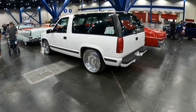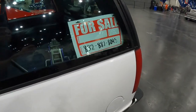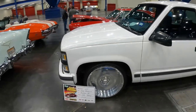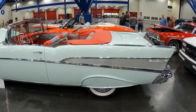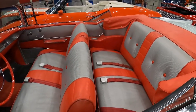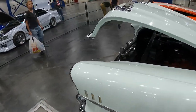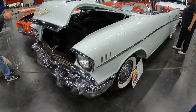Speaking of two-door Tahoes, another one. Interior looks pretty original in this one. It says for sale. Good price though. For the longest time I wanted one. It's still cool. I think they're claiming that this '57 is all original. The interior certainly looks original, and the engine bay looks quite original, but that paint's so shiny, I would think it's had a recoat. The chrome is fairly original too.